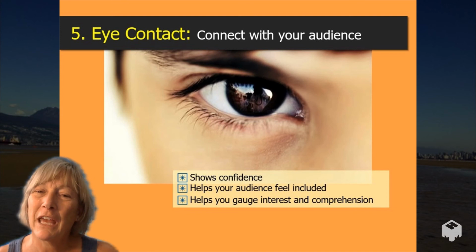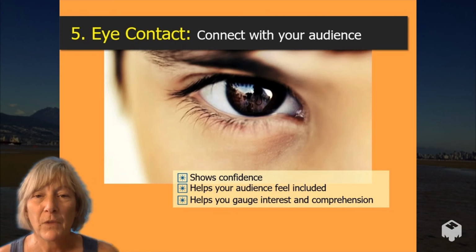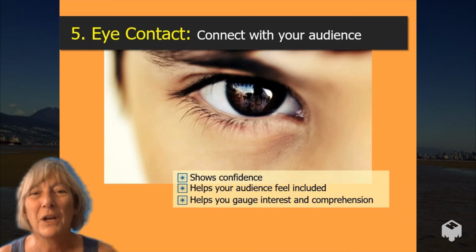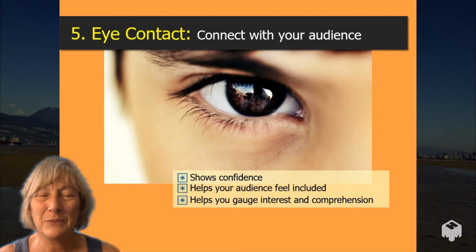If you're speaking to a camera, make sure you're looking at the camera and not the video feed. You'll notice this on Zoom calls. People are often looking down because they're looking at themselves or the people they're speaking to. So try to break that habit. It's really unnatural, but it's just a habit. Look into the camera rather than down at your video feed.